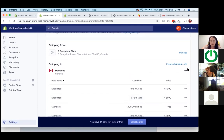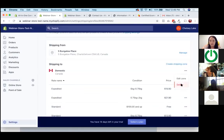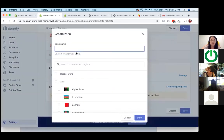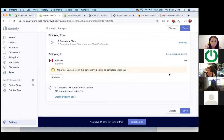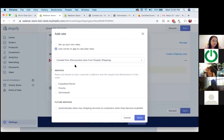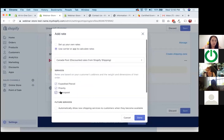So say, for example, I wanted to create a shipping zone to, I'm just going to delete these actually, because why not? Let's start from scratch. I wanted to create a shipping zone to Canada. Awesome. 13 out of 13 provinces, and you can select which provinces you want to ship to. You can set up your own rates in here, or you can use a carrier app to calculate the rates. So this is what I was talking about before, how the Canada Post has the discounted rates from Shopify shipping. So you can just use them in order to set up your rates, and they do it all for you, which is great. That's what we just saw.